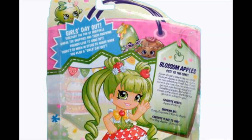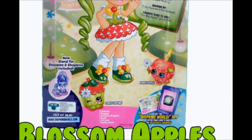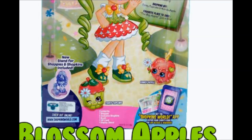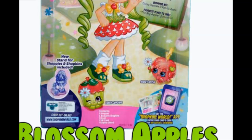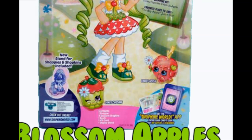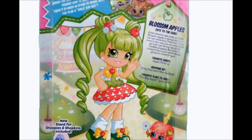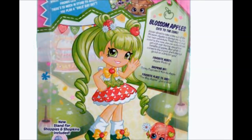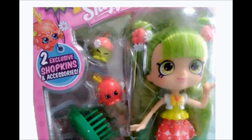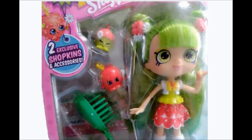And also, you can see her two exclusive Shopkins and their names. Their names are Cory Cupcake, and right on the right there is Candy Apple. They are the sweetest looking Shopkins ever. And of course, this Shoppie doll comes with one of those amazing stands. I just love the stands that these new Shoppie dolls are coming with. They're so easy and super fun, and you can twirl them around, and I just think it's super fun.